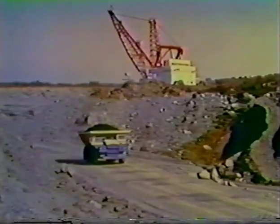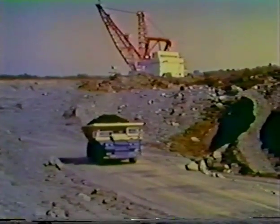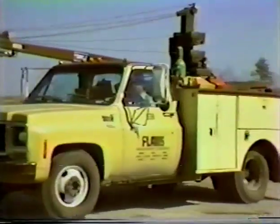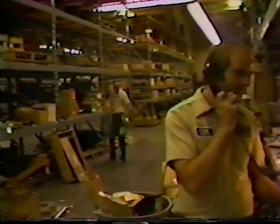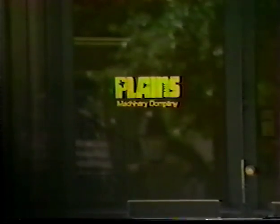Mining operations supervisors must have the commitment and support of their equipment distributors in the areas of equipment application and operation, preventative maintenance and service, parts availability, and sometimes assistance in engineering and design. Plains Machinery Company has made the commitment to provide that kind of support.